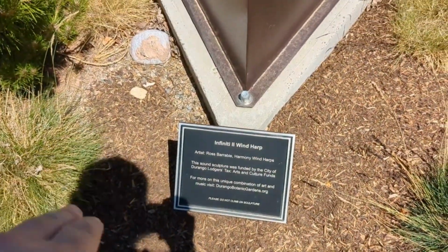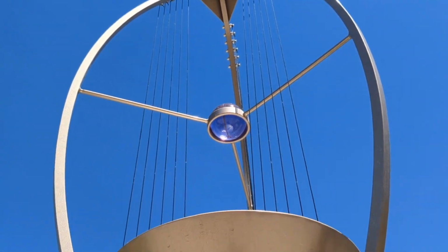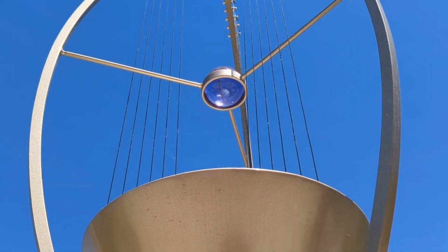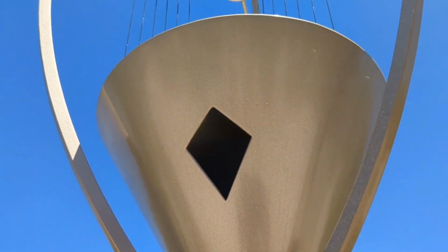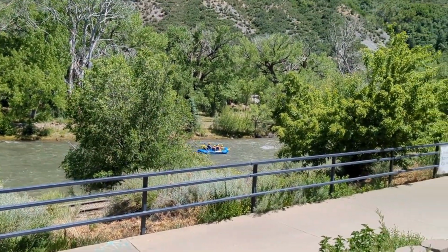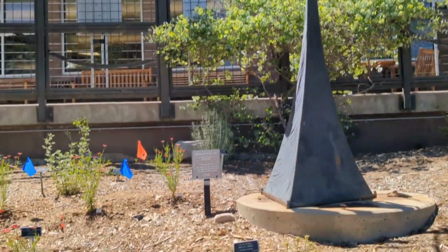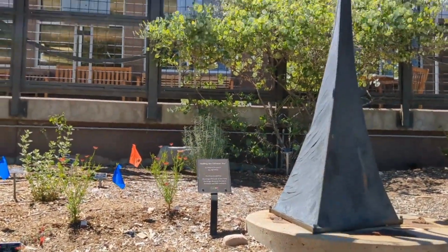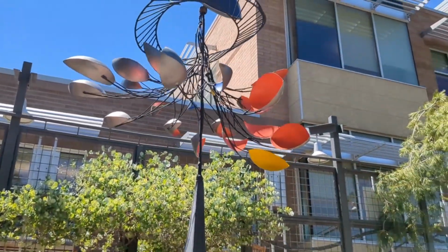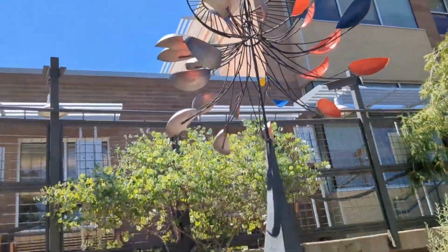This is the Infinity 2 wind harp. And if we get close enough and quiet, you can kind of hear it. Oh, I'm so jelly. Let me trade you. That's actually pretty hot. It says sailing the circular sea. It's just like a windmill, but not real windy, I guess.